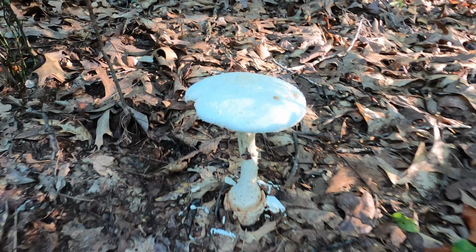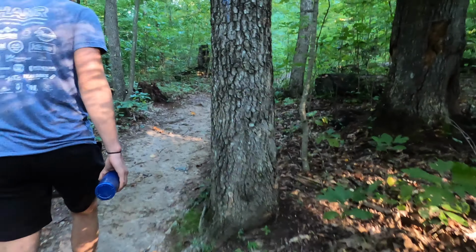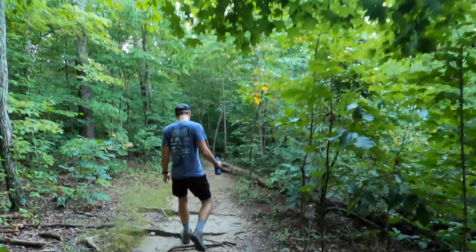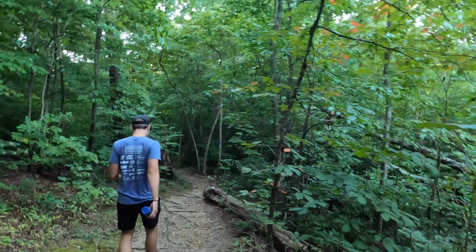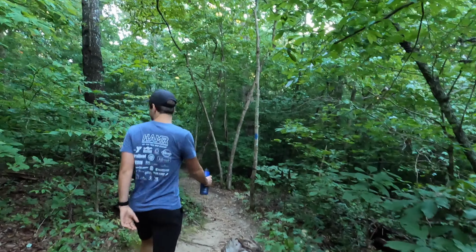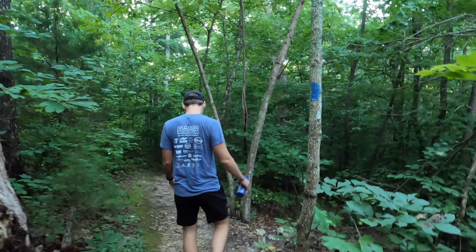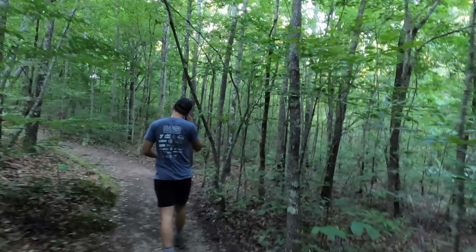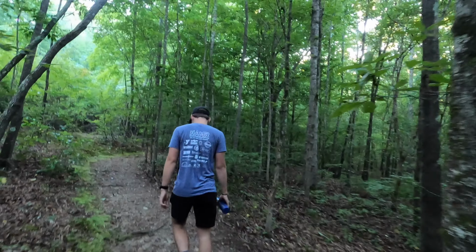Ah, that's quite the mushroom. Hey, we've barely gotten started and I already hear water running. So we're gonna be hitting a series of waterfalls today. So this is gonna be pretty cool, I think. Yeah, based on the rain you've gotten, I'm guessing it'll be a good little bit. Yeah, me too. Somebody must have hiked this already this morning and cleared all the spider webs for us, because I haven't run into a single one yet. So that's nice.